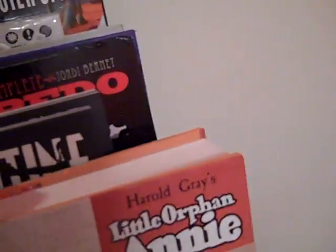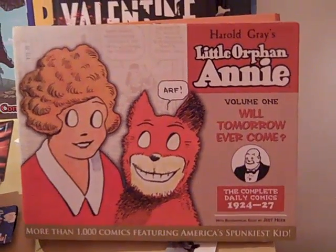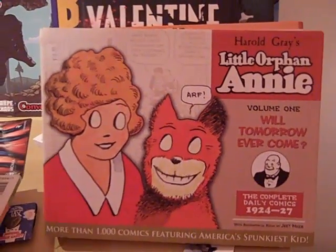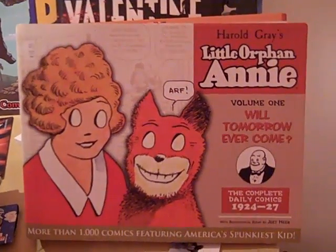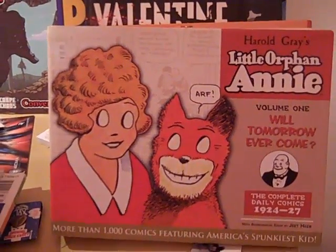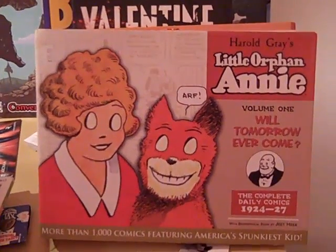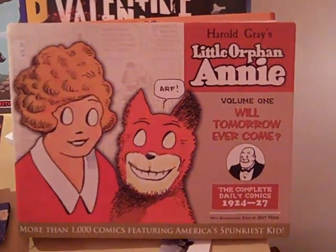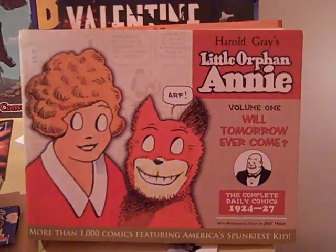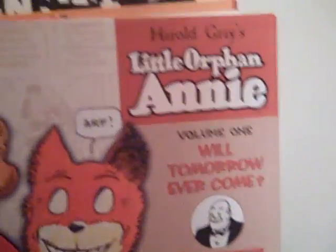Another old comic strip. I really like Gasoline Alley, so I'm ready to branch out and read some more. And I went to the Little Orphan Annie panel, and it was a good panel. I was kind of tired, I stayed up late, so I didn't absorb it as much as I should have, or could have. Basically what I got from it is that the artist has some very conservative politics, and I'm not really sure if I understand that. He was very anti-New Deal, so it'll be interesting reading this book and seeing if I can understand what that really means. Although this is 1924 to 27, so definitely well before the New Deal.